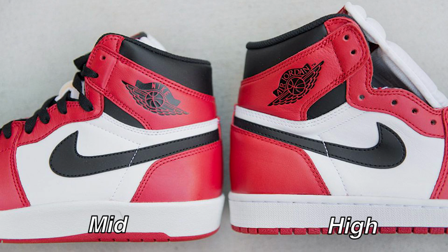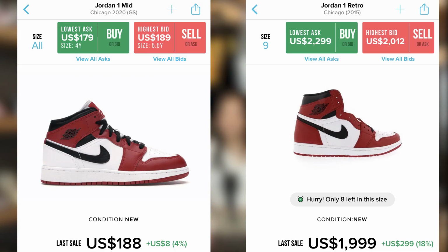So what Cleo is saying is that the cutting of the shoe is different. There's a difference between the mid and the high. So a high top, this is the Air Jordan 1 high. And we have the mid cuts here. There's a very slight difference. But the truth is, do you think on feet you guys can tell a difference? No, not at all. And the price difference between the two is also very great. That is why more females opt for the mid version as well.